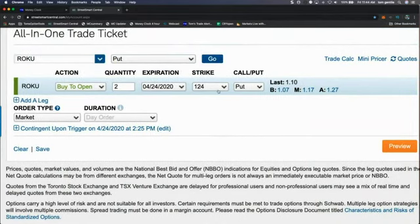And I might have to now, if I come back and it's closer to 2:25 and Roku has gone up or gone down away from 124, I might have to modify this order and go back and look at where the stock's trading, because I want those at the money options. Okay. So why do I choose the at the money options? Because that's where all the volume is, and at the money options can have the best change coming right off the bat. It can become in the money very quickly.